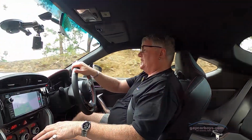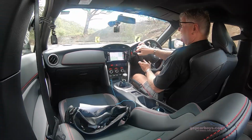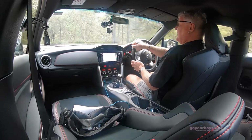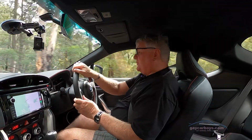And the little engine has this pleasing little burbly gargle. The clutch is so light. You can see how we're just changing direction so easily. But the engine is a screamer. On the highway, as you'll see, we get up to around 3,000 and we stay there at 110.